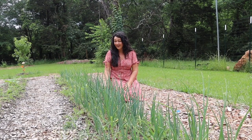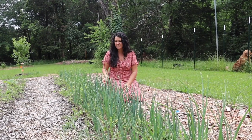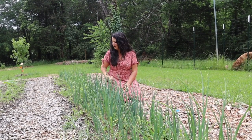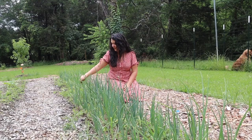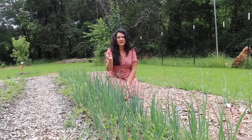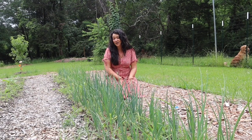However, they're very small still, and some of them are starting to go to seed. You can already see around here that some of them have the little scape. I don't know if it's called a scape for onions. I know it is for garlic, but that little seed pod coming up. So we'll see if I get a good onion harvest.